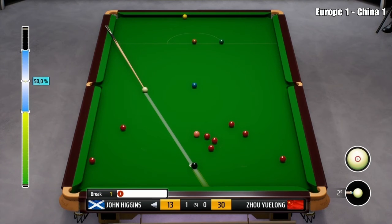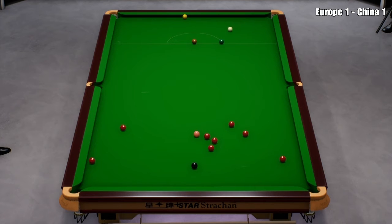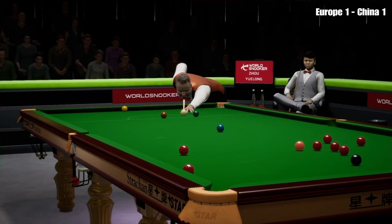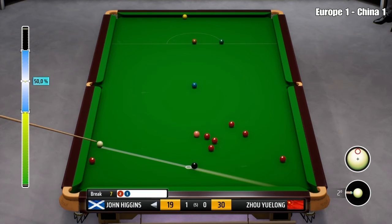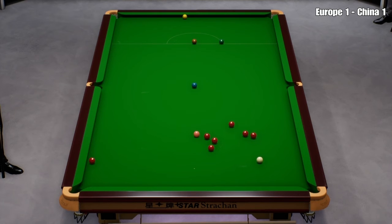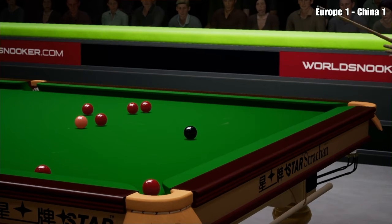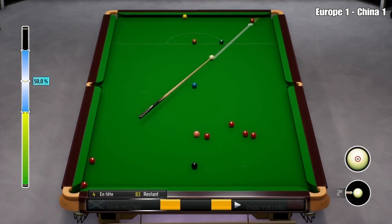One. Six. He fancies this red. What a fabulous pot that is. Seven. Fourteen. It's half a chance, but a chance nonetheless. Close, but not quite. John Higgins, 14.